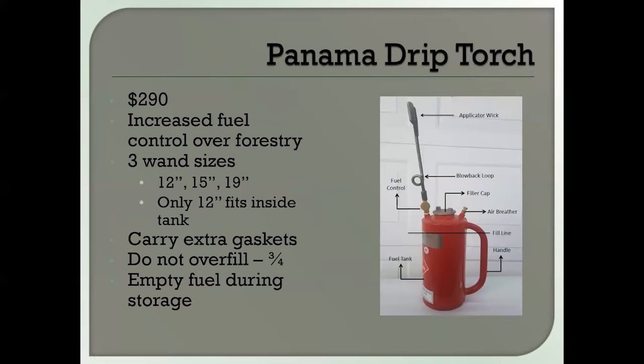Talk about drip torches and drip torch safety. Again, Panama drip torches. This is what I use, what I really like using. Big thing here is make sure that your wick applicator wand is on correctly and tight. We have little connections that you can use that help keep them tight. Make sure your gasket is working. Make sure all your valves are open properly and closed properly. Make sure you don't fill over that 3/4 limit. Typically right there, that allows the different pressures of that gas to escape.